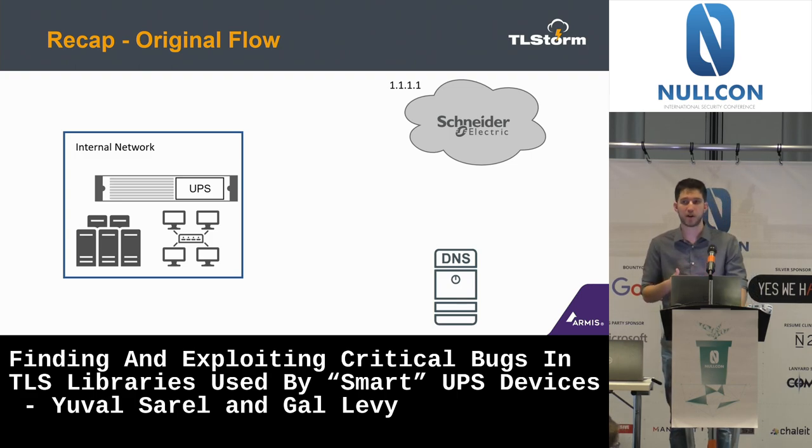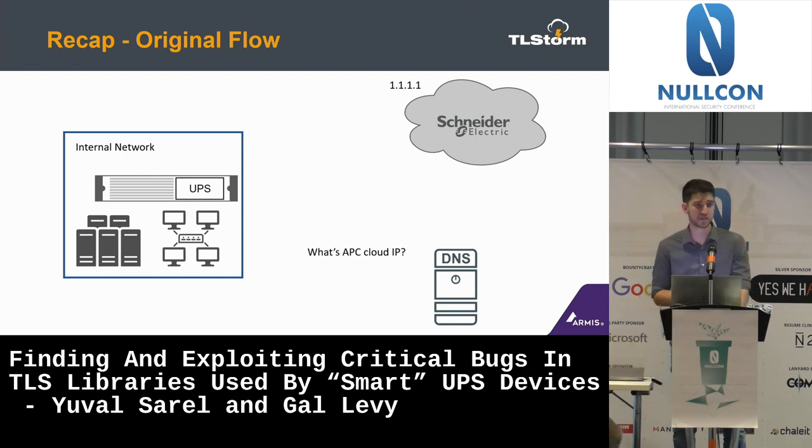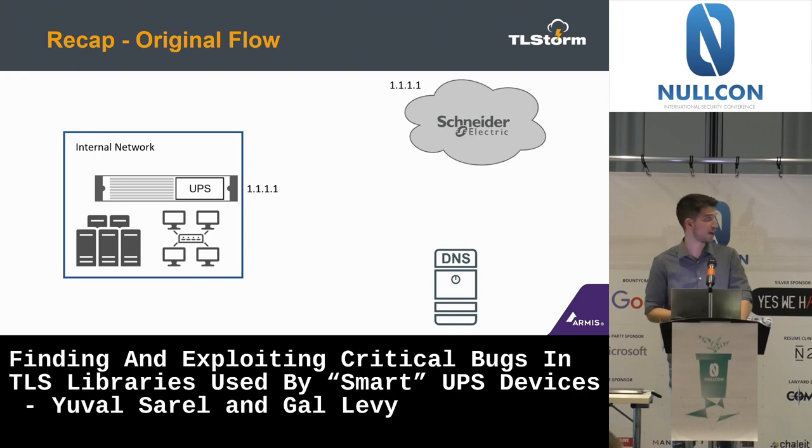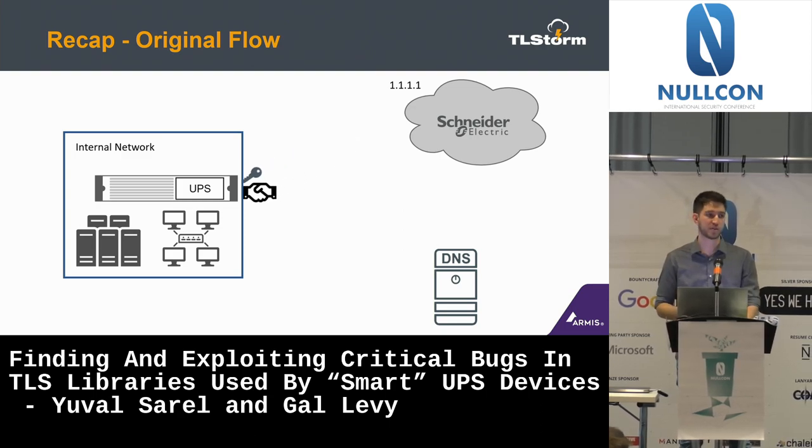First, see the normal operation of the cloud communication. First, the UPS queries the IP of the cloud, which the DNS will surely reply. The UPS will then supply proof and begin authentication, which the cloud is gonna verify with its own proof, which the UPS is gonna verify, and then they can safely exchange their messages.